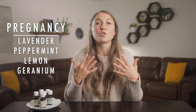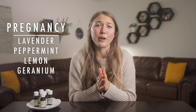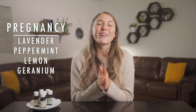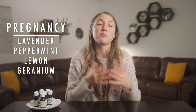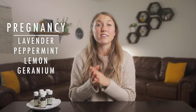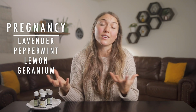So not only will geranium help ease that swelling a little bit, but applying that oil is just a good excuse for your partner to give you a foot massage, which is just always a good idea. There are so many different uses and so many different essential oils during pregnancy, but these are the main ones that have provided the most help to me during my pregnancy and to other mamas in their pregnancies. So hopefully if you haven't started on your essential oil journey yet, this will help you get your toes wet and get you started during your pregnancy.